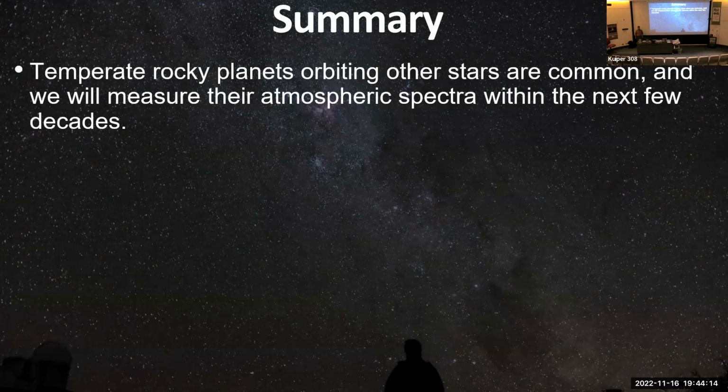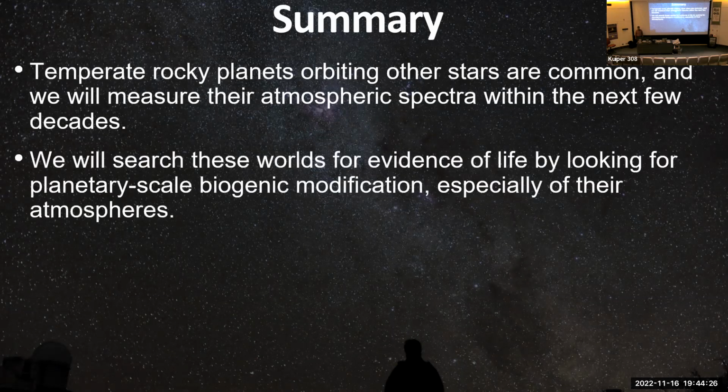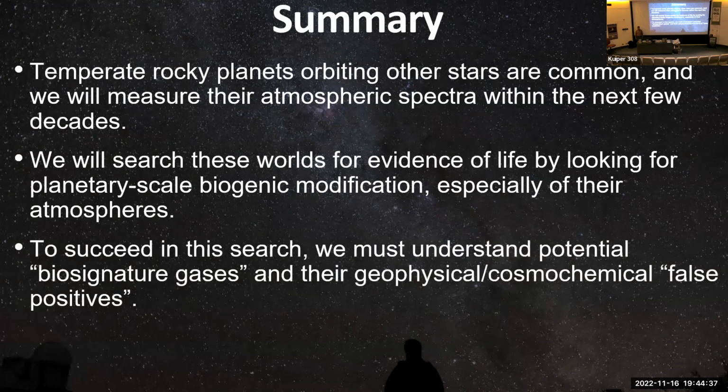Temperate rocky planets, or potentially habitable planets as the buzzword is, orbiting other stars are common, and we will measure the atmospheric spectra within the next 10 to 30 years. And I'm just so happy to be able to say that. We weren't able to say that 2 years ago. We will search these worlds for evidence of life by looking for planetary scale biogenic modification. Life is a planetary phenomenon, and especially planetary scale modification of their atmospheres.